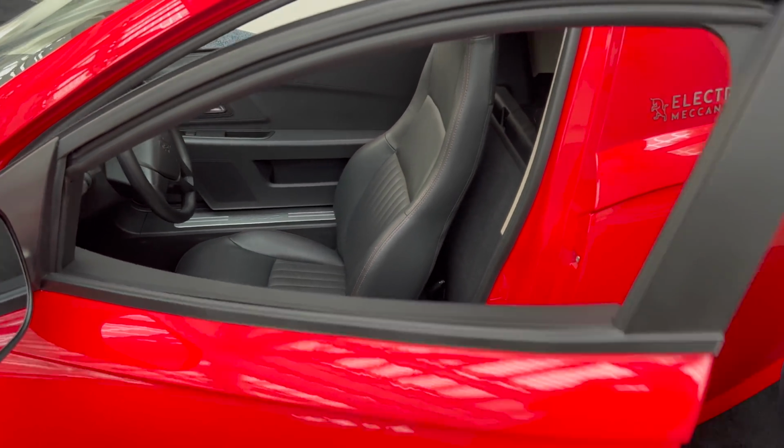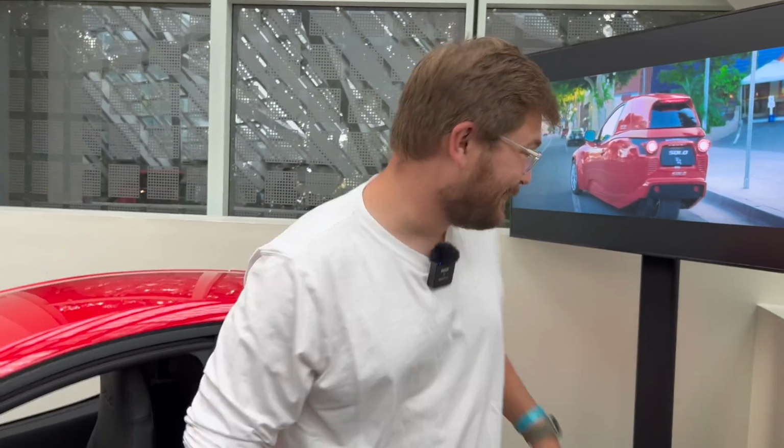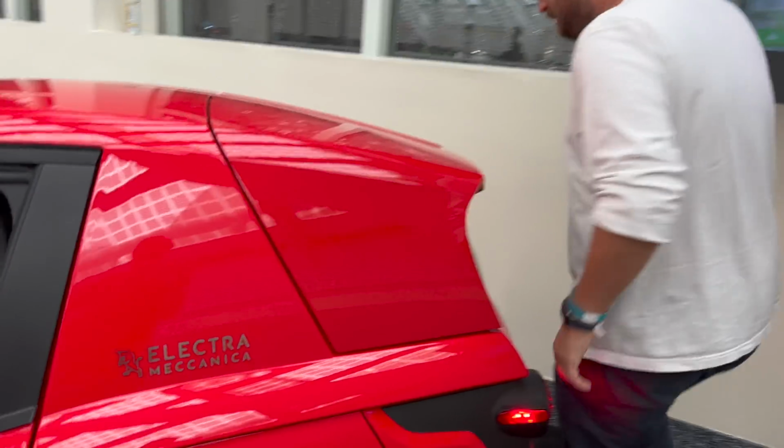Listen to the door thunk. Actually, like crazy, solidly good. It's like G-Wagon and then Solo and the door thunk. It's really good. Come around back here.